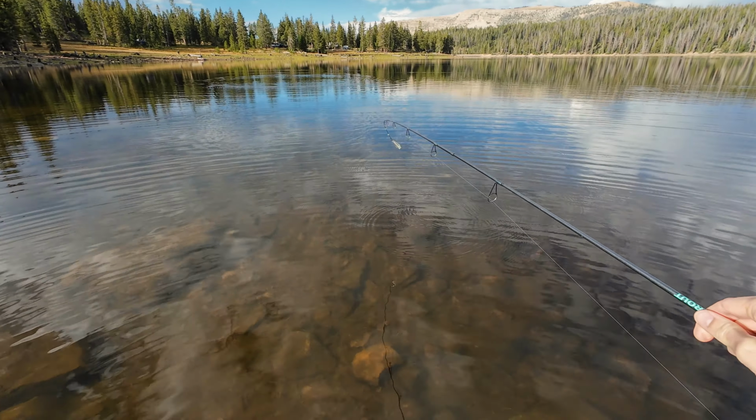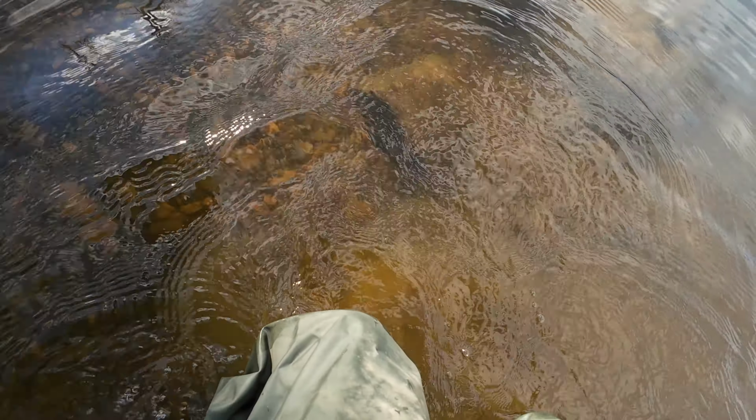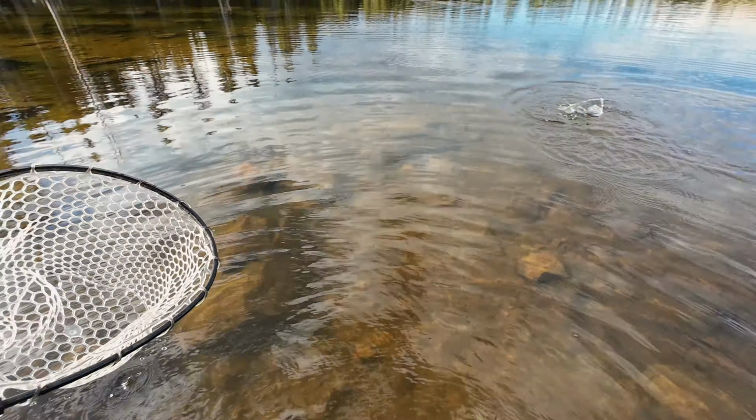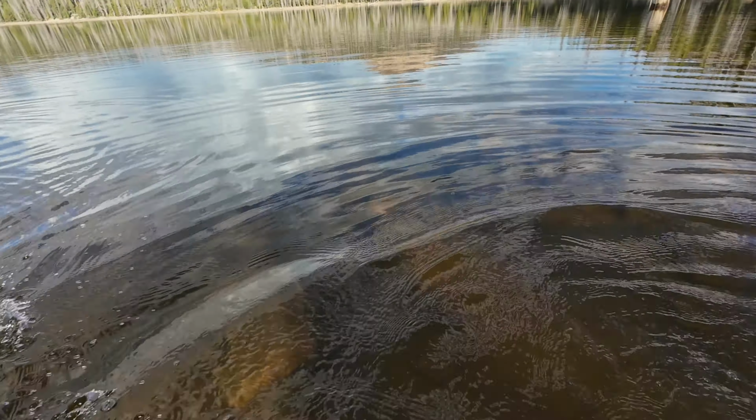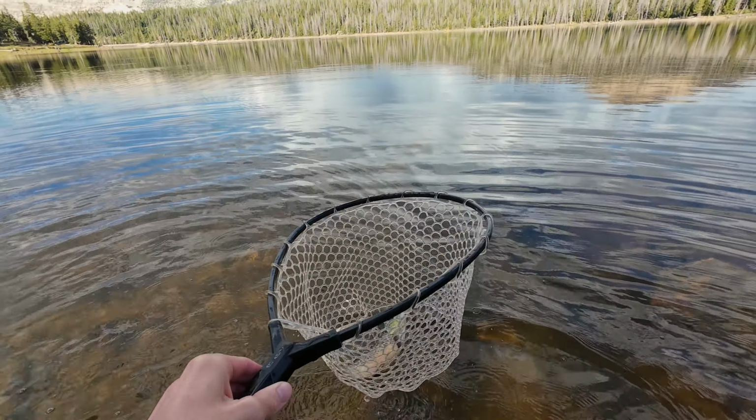Ooh, beautiful. Oh, I think that's a brook trout. I think that's a brookie. No, it's just a really pretty tiger. Oh, he has an orange belly, that's why.